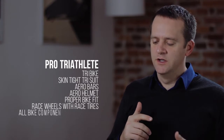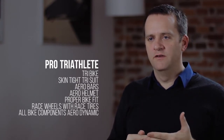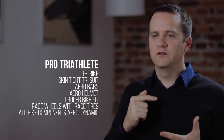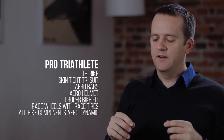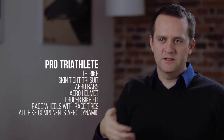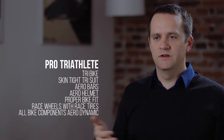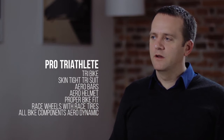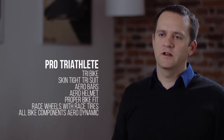And professionals all have wind tunnel tested equipment. They all have the best tri-bikes, the best aero bars, the best front and rear wheels. They have special aerodynamic screws even on their bike that are not that expensive that you can get. Aerodynamic drink holders are new time savings, and companies are constantly innovating and coming up with these things.